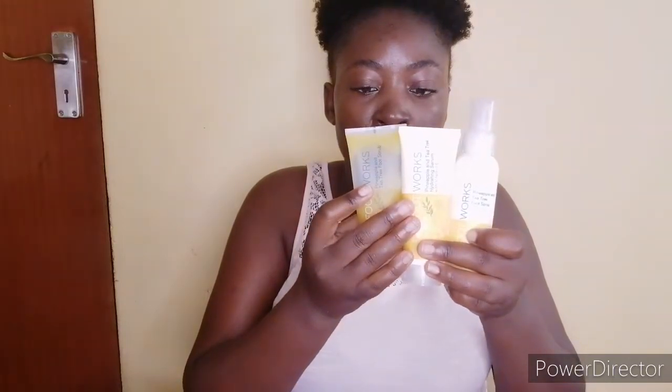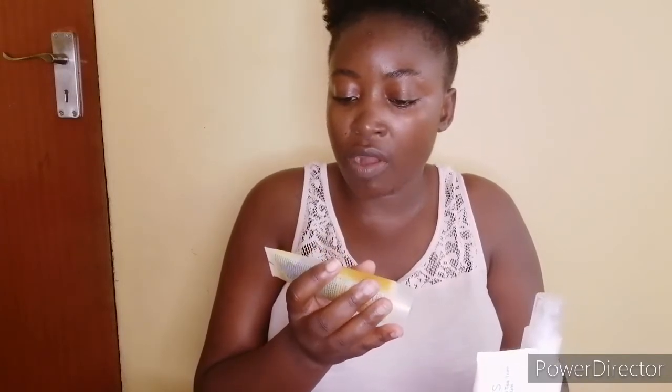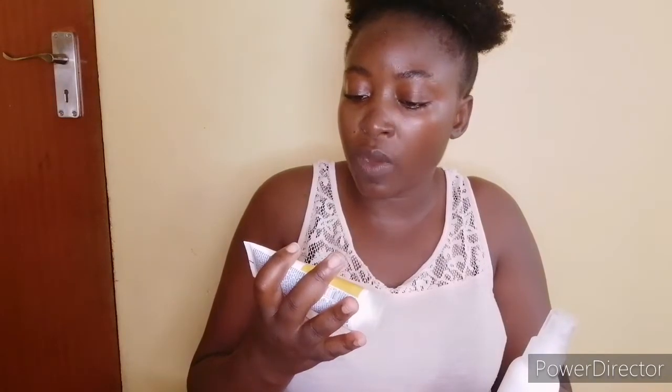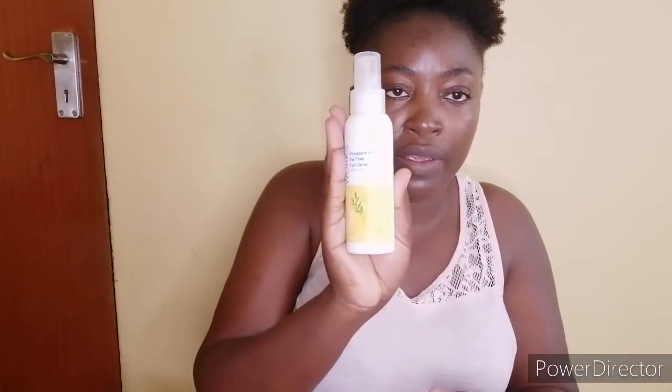I got this set of foot care for my feet. The set, it's a pineapple and a tea tree foot scrub with vitamin E, 750 ml for my feet. Then the scrub for feet. This one, they are all of one flavor of pineapple. And this one is a serum, it's a foot serum. And this one is a foot spray.